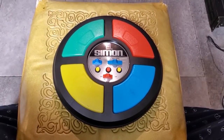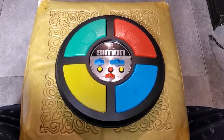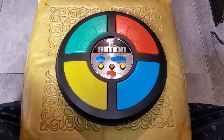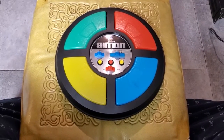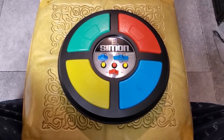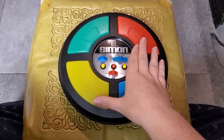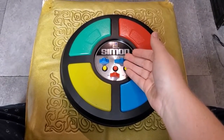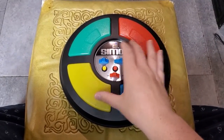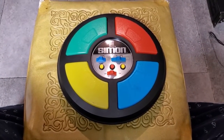Another thing they changed, I don't think this was also introduced with the 1986 reissue. I think this was done in the middle of the original run. They actually slightly redesigned the sound. The reason I wanted a 1986 reissue, which I did, I specifically sought out a Simon of this age, is because they sound nicer than the original run of units.